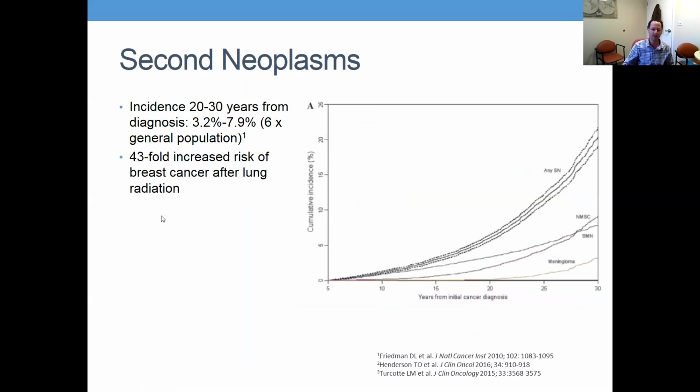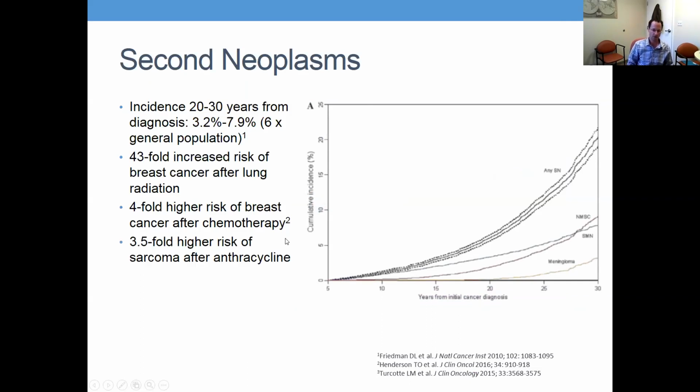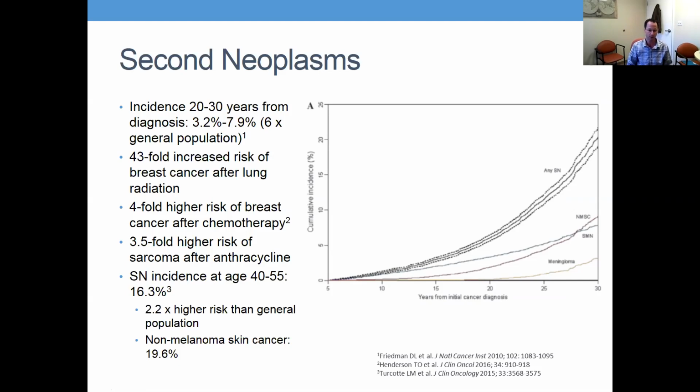There is a 43-fold increased risk of breast cancer in patients who received radiation to the chest. That number is still, though, 4 times higher in patients who did not get radiation at all but received chemotherapy alone. There's similarly a 3.5-fold increased risk of developing sarcoma after being treated with anthracycline chemotherapy.